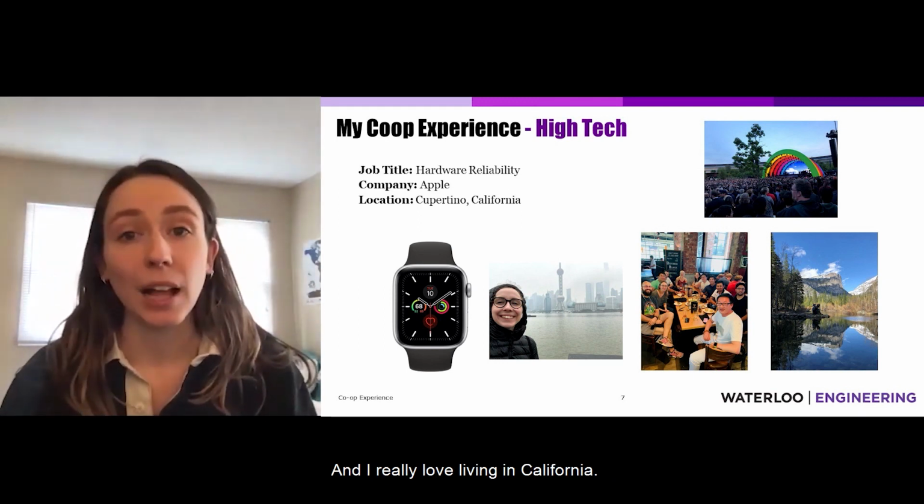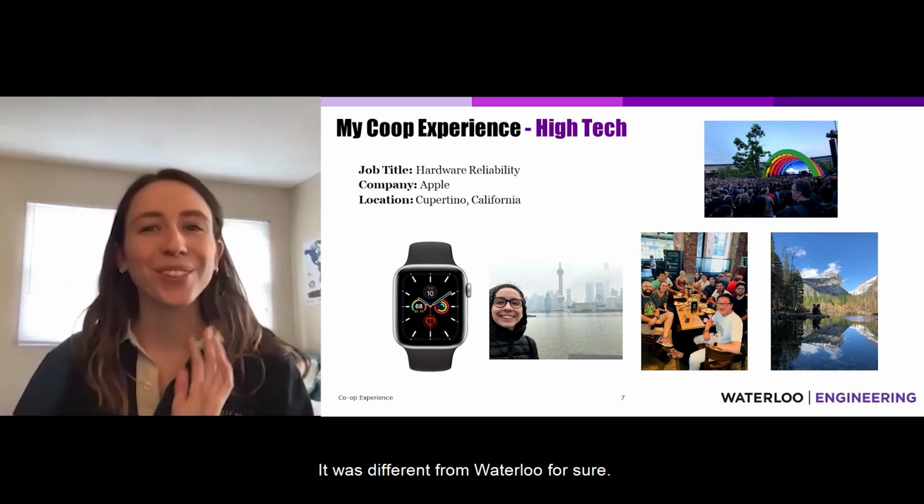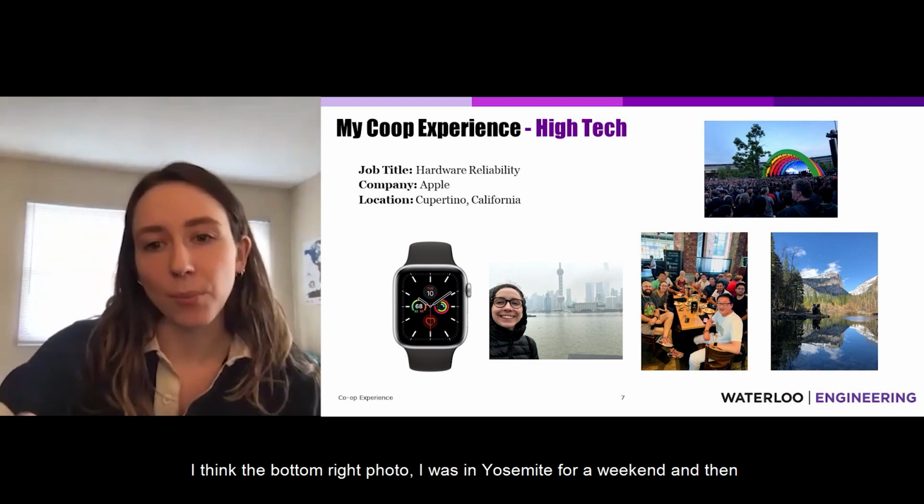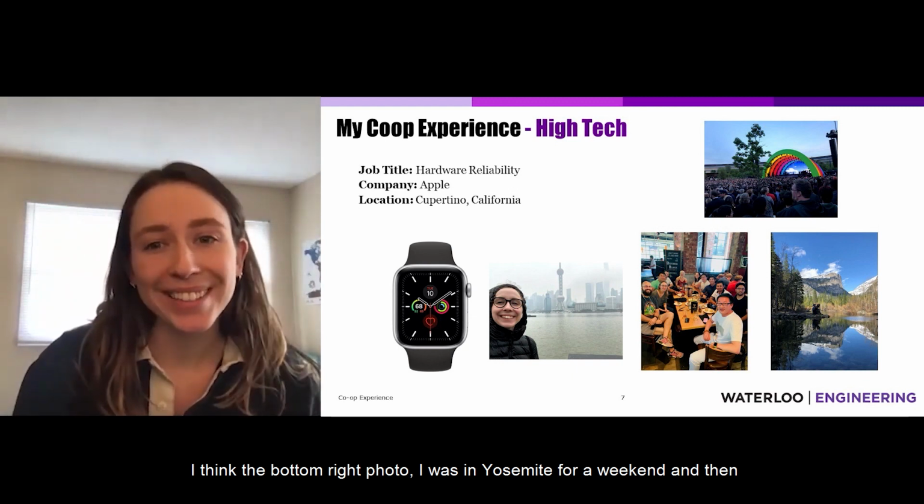I really loved living in California. It was different from Waterloo for sure. It was a lot warmer, and I got to go outside. I think the bottom right photo, I was in Yosemite for a weekend.